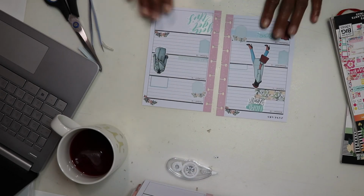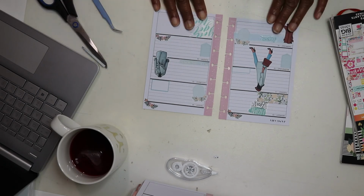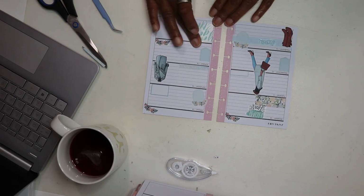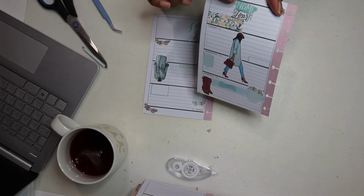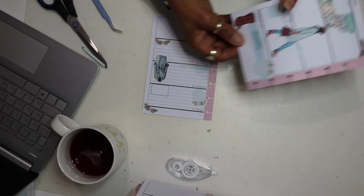Okay, that's it. I'm done. I'm finished. I love this. This is so pretty. It's simple and it's not cluttered. It's lovely. And this sticker says home is where the heart is.